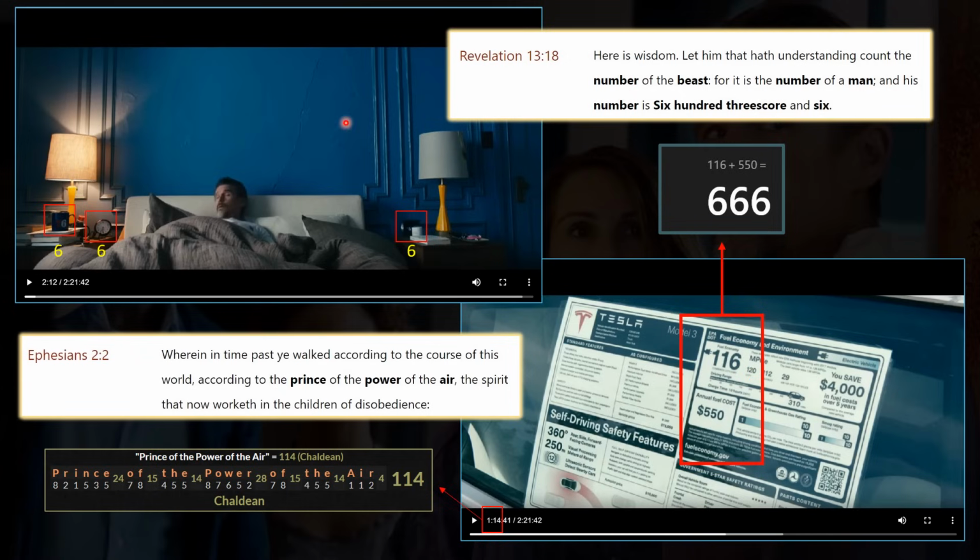It's also in the blue room. Blue, you'll see, is attached to the Cain side of the twin system. We know that as the blue bloods versus perhaps the red bloods, the Adam bloodline. And then again, there's another 666 reference.